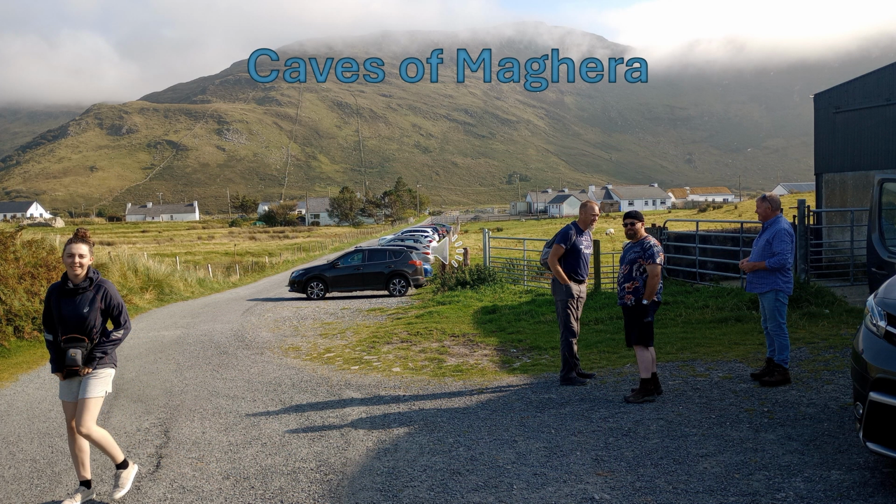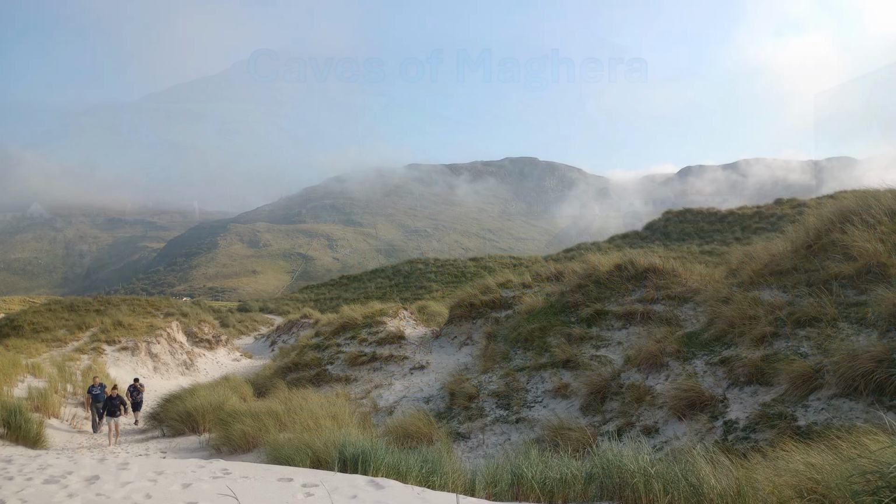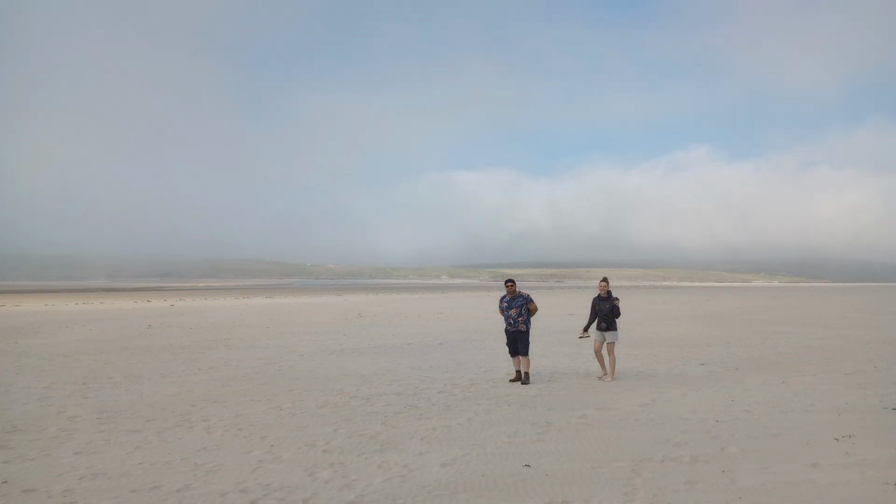What can I say about the caves of Maghera? Simply amazing. The wide sweeping beach of brilliant white sand stretched before us, untouched and wild. The contrast of the deep blue Atlantic against the pale shore was breathtaking, and the low fog over the sea added a touch of moodiness and mystery.